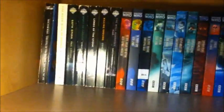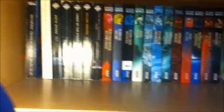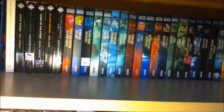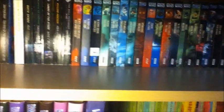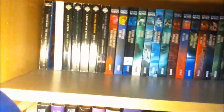I am actually. Love and War's literally missing from there, but I'll get it back in a minute. But yeah, I've only got 2 New Adventures and 5 Virgin Missing Adventures, and I looked at myself, God, I love Virgin books as well. I've got so little of them, but quite a few of the BBC ones, so I really wanted to get some more Virgin books. That is why I've just got a huge pile of Virgin books here.